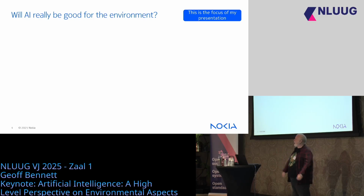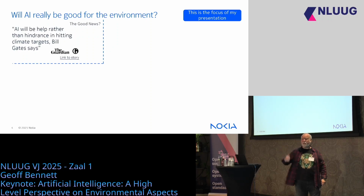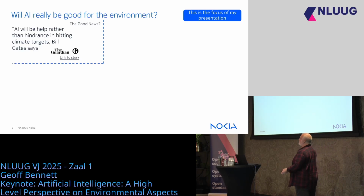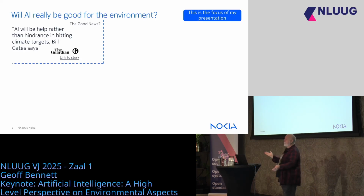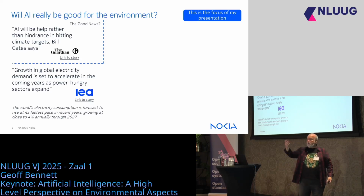Will AI actually be good for the environment? Well, Bill Gates says, yeah, it is. It's no problem. So, that's fine. We can just take his word for it. But I would suggest he's perhaps not the most unbiased commentator on this, right? There are organizations that are already raising issues. The growth in global electricity demand is accelerating because of AI.